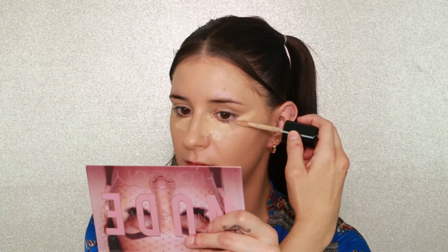And then same with this side. Boom, lift. And then I do the sides of my nose. I do the same where I lift here on my chin and a little bit of my forehead and down the bridge of my nose. Okay, now I'm going to buff that concealer in.